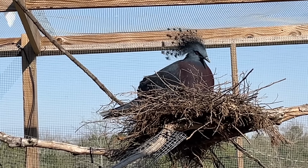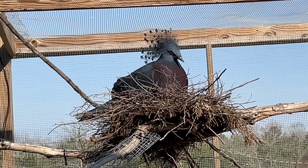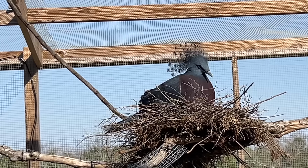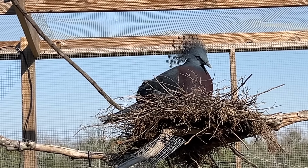But he looks quite comfy, doesn't he? Maybe this will be the year. Maybe she's already laid an egg. And maybe he's just trying to allow that baby to hatch so they can be a family of 3. She will only lay 1 egg.